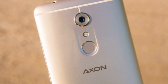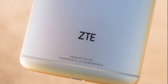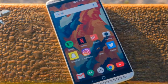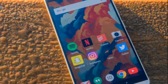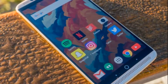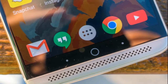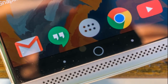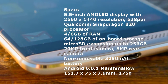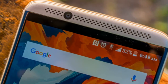It has a big 5.5-inch Quad HD AMOLED display, the latest Snapdragon processor, plenty of RAM, multiple storage options, and yes, expandable memory up to 256 GB. It also sports some killer front-facing speakers, all-day battery life, a great camera, and a sleek, attractive design. While certain parts of the software could use a little more polish, the ZTE Axon 7 goes toe-to-toe with the best in the Android market. It's also inexpensive at only $400, making this an even more attractive option for folks looking to score a solid flagship device.